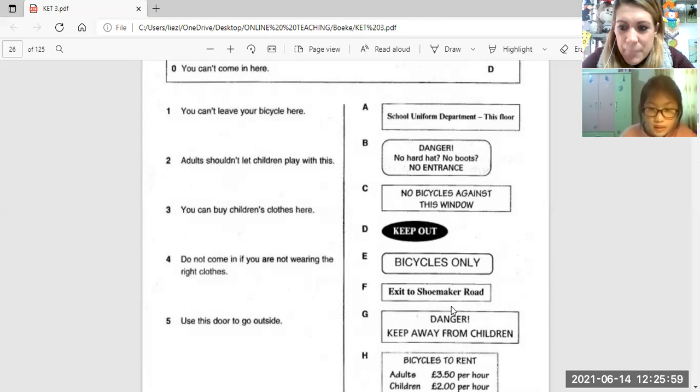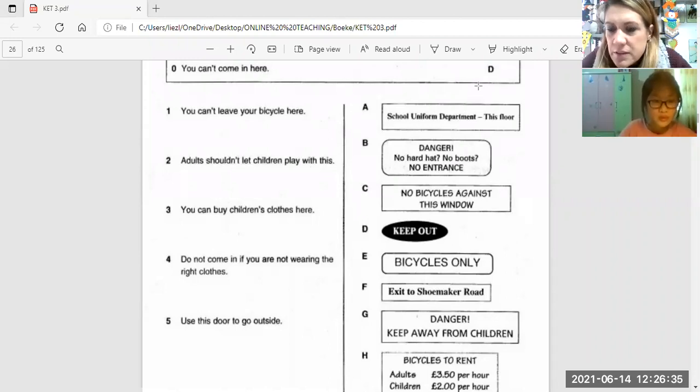I think number 1, the answer is letter E. Okay, hang on, sorry. Okay, so now here it says E is bicycles only. It says bicycles only, so it's not that one. You can't leave your bicycles here. That one says bicycles only, so bicycles can go there. Number 1 says you can't leave bicycles here, so you have to look for another one.